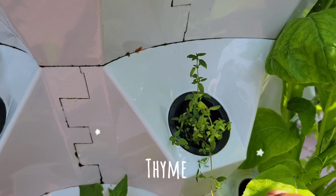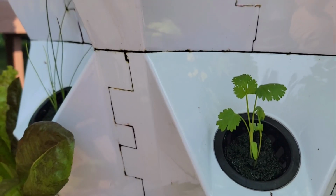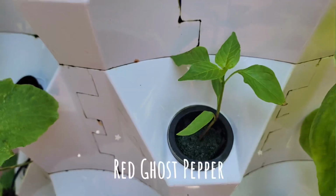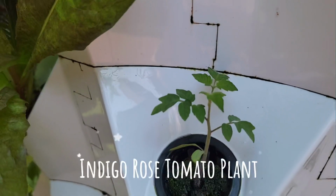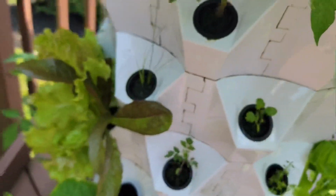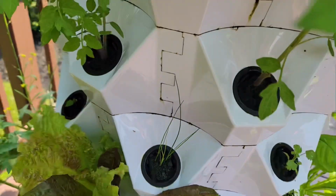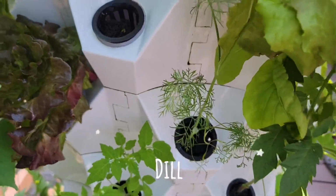In this pot I have a small thyme plant. And here's another cilantro plant. In this pot I have a small red ghost pepper plant. And above that I have an indigo rose tomato plant. Have another cup full of chives. And then another pot of dill.